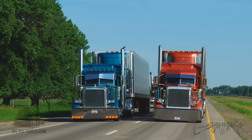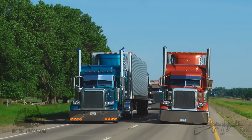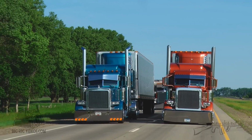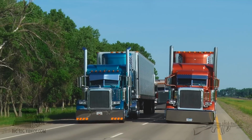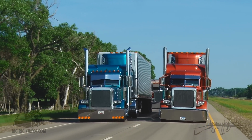10-4. Well, you got somebody next to you here. Who's that next to you on that left lane there? Shannon, driving a 2008 389 Peterbilt, 5 1/4 Cummins in here, 18 speed, 315-inch wheelbase.